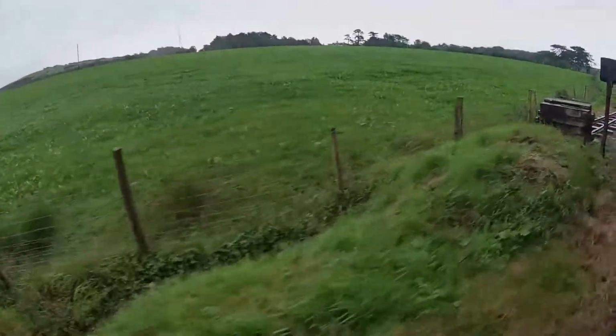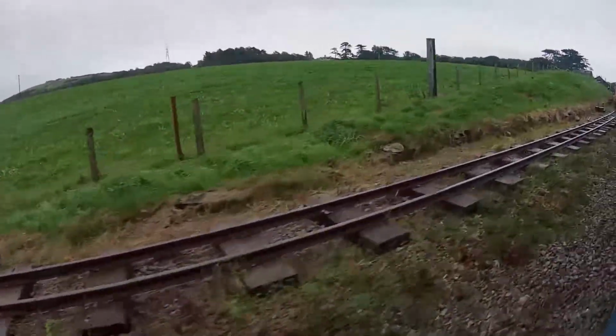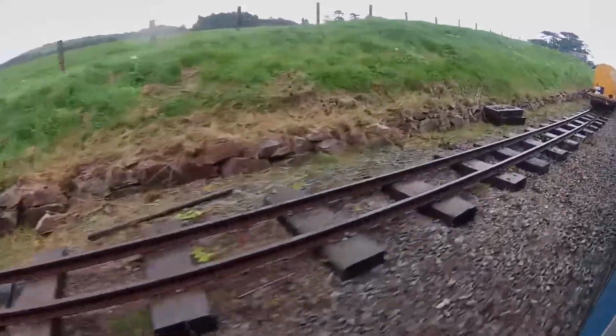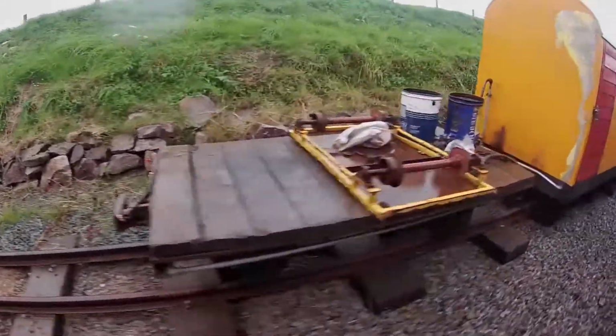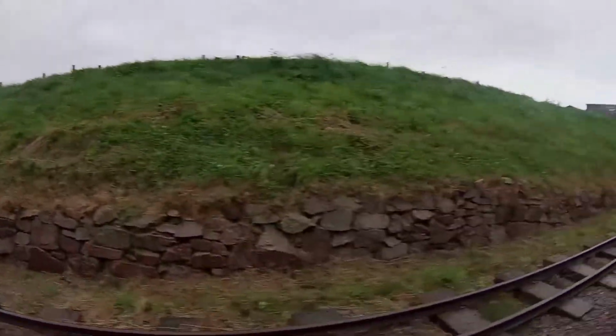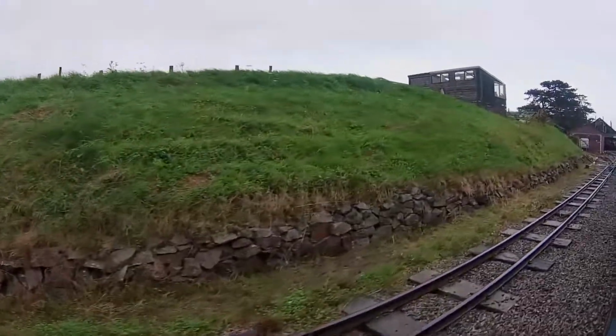There we go. The end is near, and here is the entrance into Ravenglass Station. Here we go. Back at Ravenglass. Needs a bit of a paint, that. Old. There we go. Pulling in now.